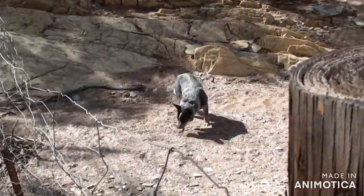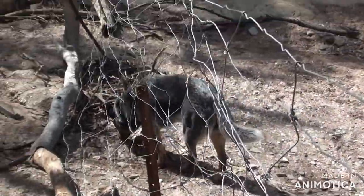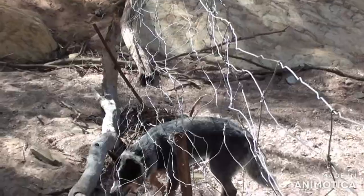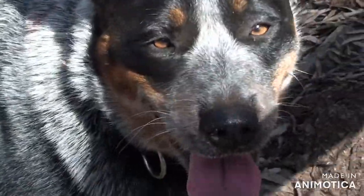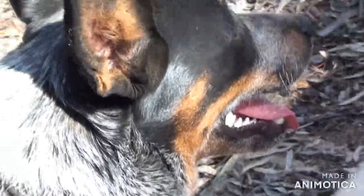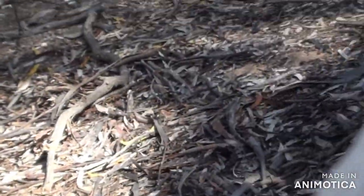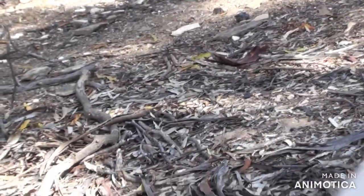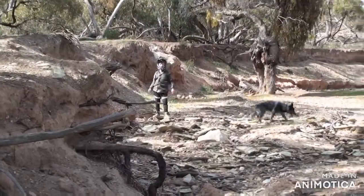Chillabilly! She's a bit of a cheeky dog, isn't she? Come on, Tilly. You can get through there, can't you? You're a Blue Heeler. I guess we just have to leave you there, Tilly. Oh my god, she doesn't listen, does she? She'll come eventually. She knows what to do. All right, see ya. Bye, guys.